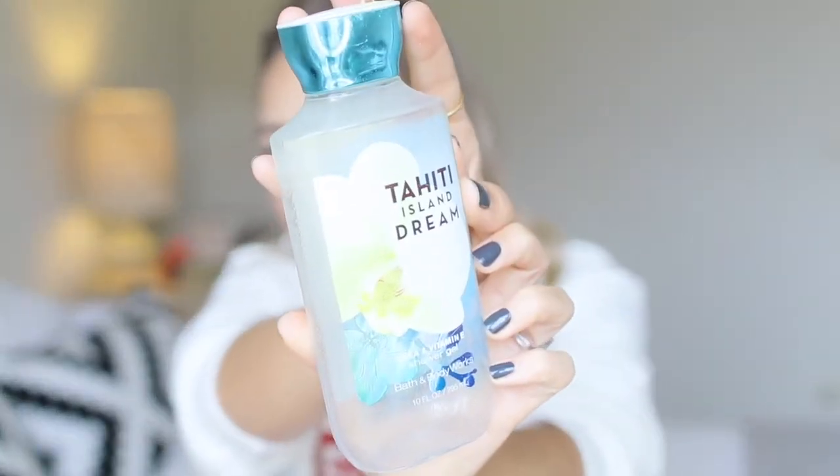Then I have a little empty bottle of Tahiti Island Dream. This is from Bath & Body Works, and this is my favorite summer shower gel. It smells really fresh. It's kind of energizing and uplifting and invigorating. I love this stuff, so I'm gonna repurchase one for sure when I'm back in the States.